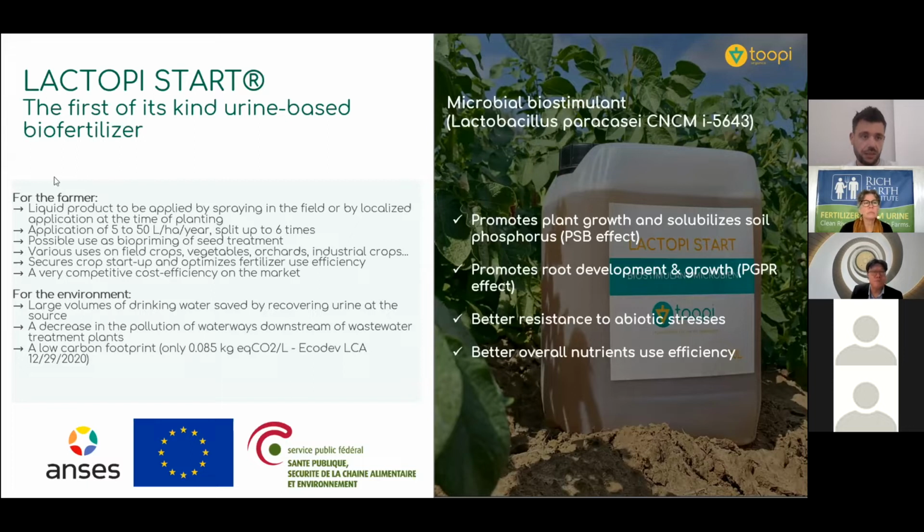This is a liquid form, because we keep everything at the end of the fermentation. So urine is used as a growing medium and also as a carrier of application. It is used as a spraying product directly in the field, at a dose rate of 5 to 50 liters per hectare per year, that could also be split up to 6 times during the cycle.